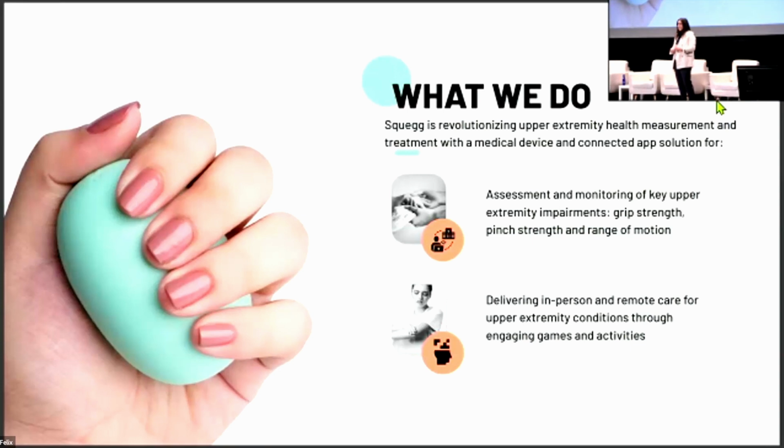Like I said, Squegg is helping to revolutionize upper extremity health measurements and treatment with a medical device and a connected solution. For assessment and monitoring, we have grip strength, pinch strength, and range of motion. This is captured and sent in real time to healthcare providers, and patients can have it on their end as well to really help empower them to be included in the process as much as possible.